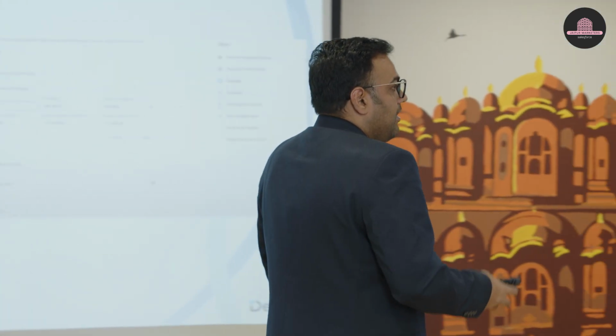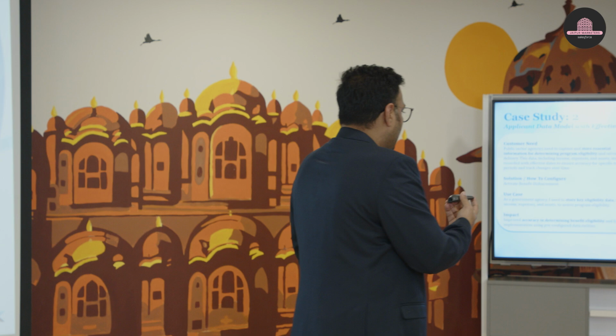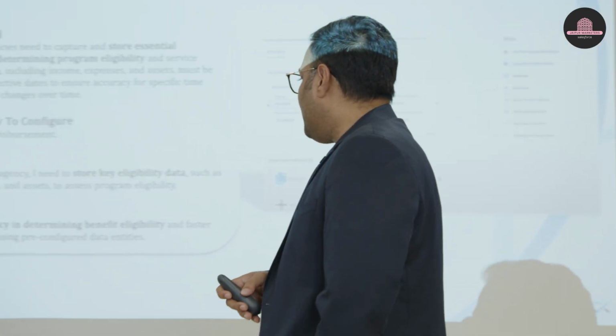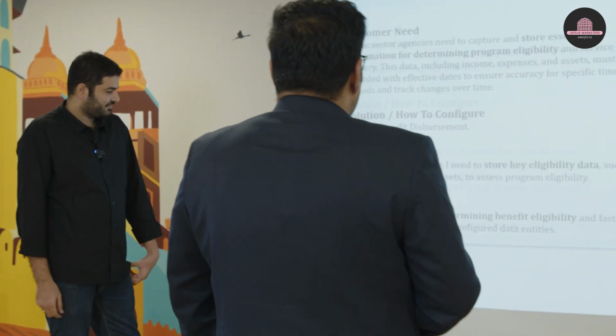So for that, from the benefit management, we will have to activate the benefit disbursement, and what it's going to do is it's going to store all of the important data from the applicants, right? And that is going to improve the accuracy in determining the benefit eligibility.